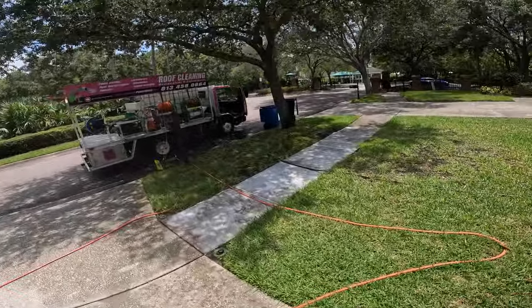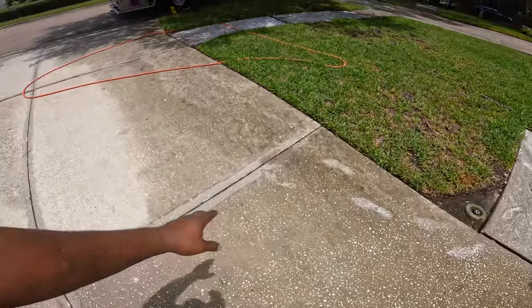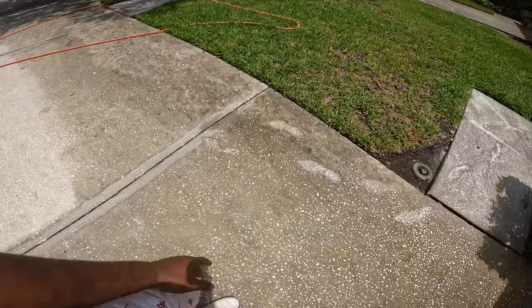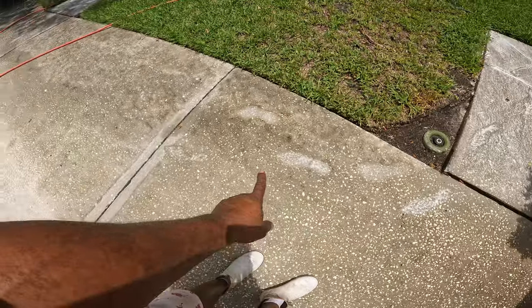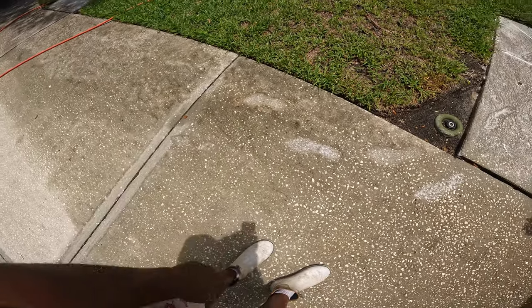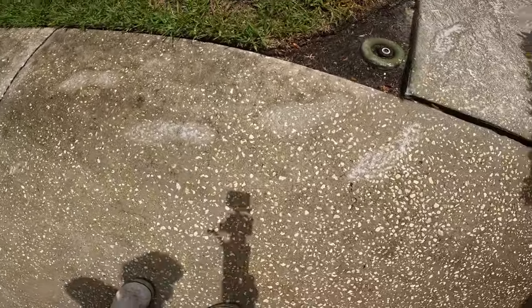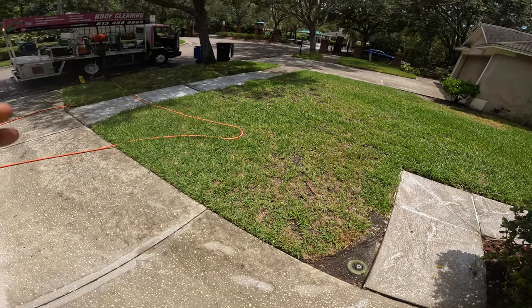All right, let me grab my gun. We're gonna rinse everything off. If you guys don't believe me, you can see over here it's dirty. Look, I walked in the SH. Look at my footprints. So I cleaned the area I stepped in. Imagine if I stepped on the grass.